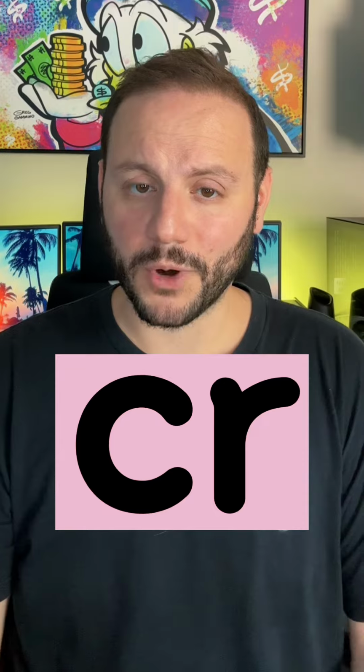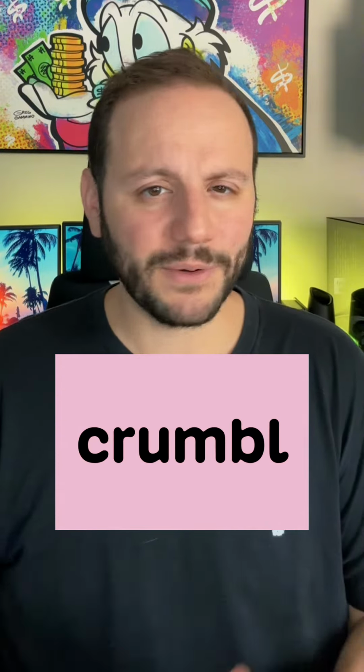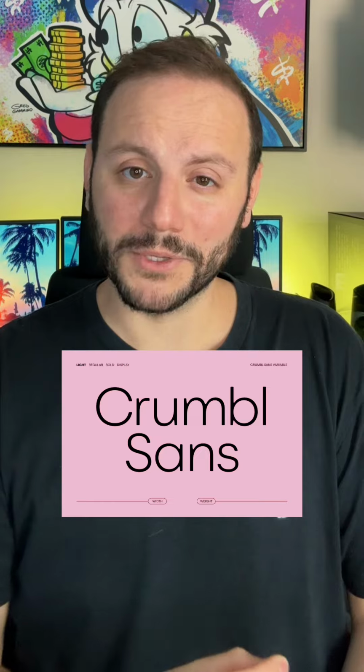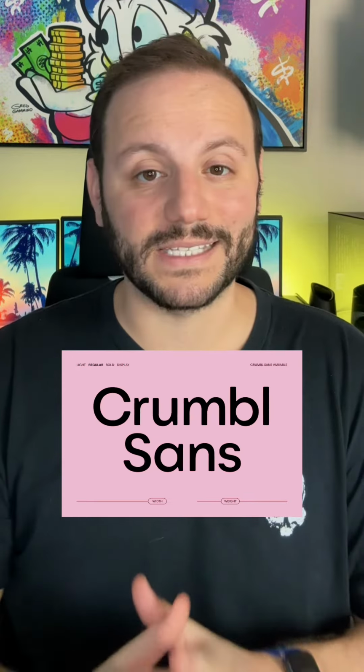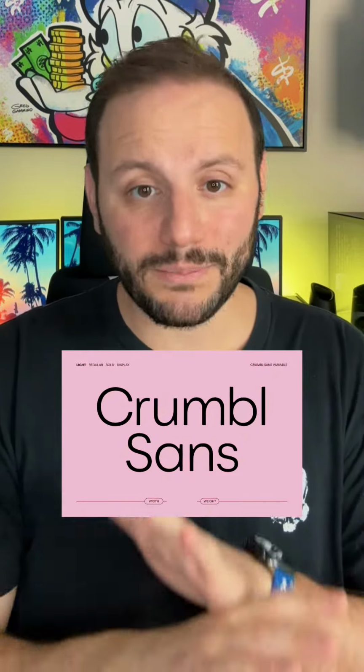So first, let's talk about the typography. Crumbl updated their wordmark to be a chunkier, modernized version with a playful touch. You can see how they rounded out the corners and it gives it a nice effect, like when a cookie bakes on a pan, it spreads out. They also created a custom font called Crumbl Sans, which is a variable typeface that has different widths and weights. It matches the brand perfectly and it's extremely scalable.